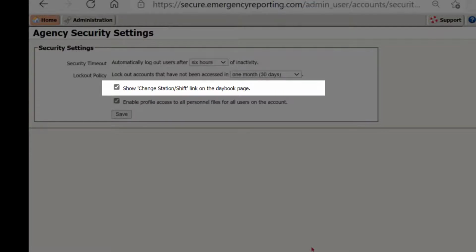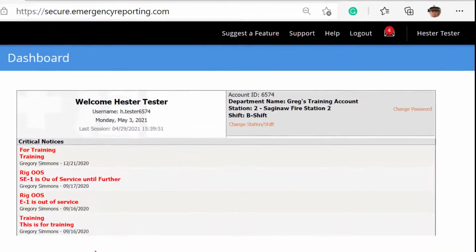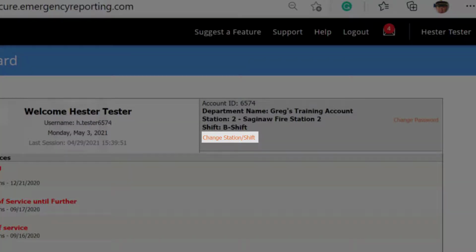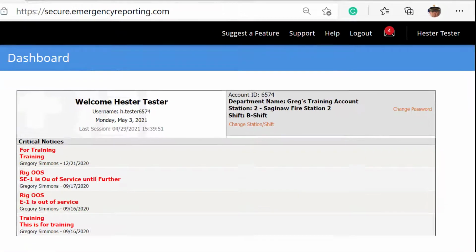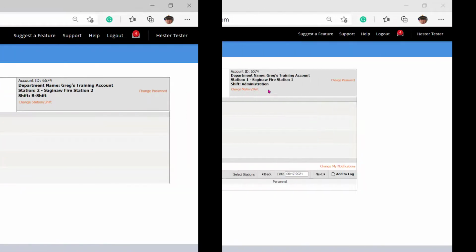Back in the account security settings, we will now discuss our next topic, changing your station and shift from the welcome page. You may have noticed the checkbox here that reads Show Change Station and Shift link on the Daybook page. If this box is checked, you will see this link on your welcome page. Please know that your department system administrator determines this setting. Some departments choose not to select this feature, so don't be alarmed if this link doesn't appear.